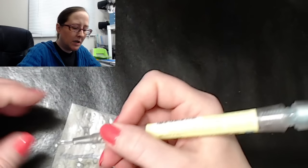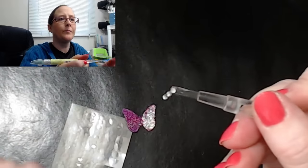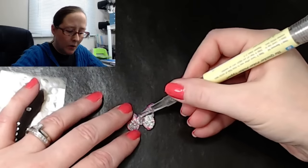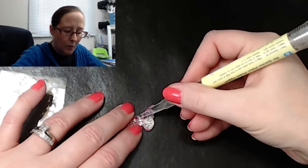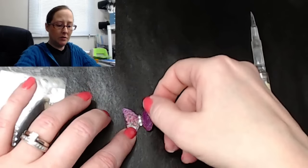Just give me a second here. Okay, so when you get it on the tool like that, that's when you can just go and find out exactly where you want it to go. Put it down, and then I just use my finger and press it down on there.